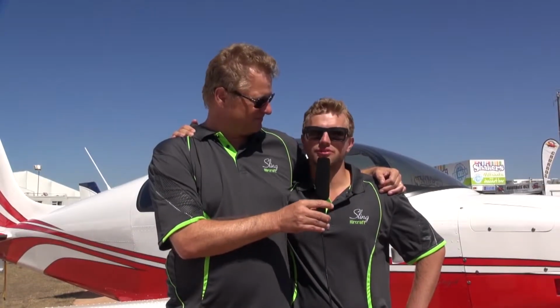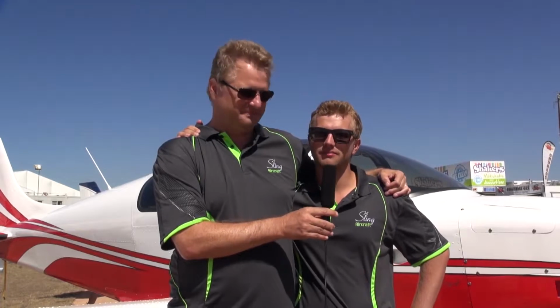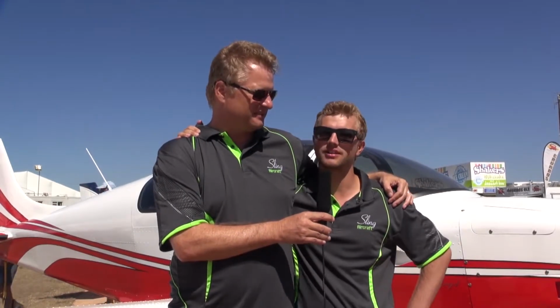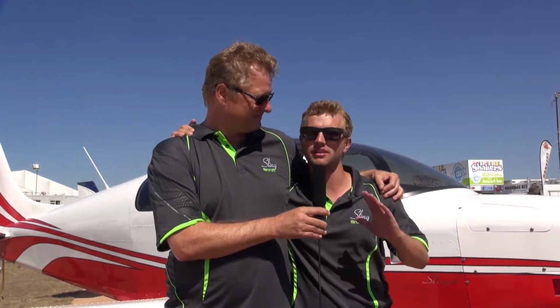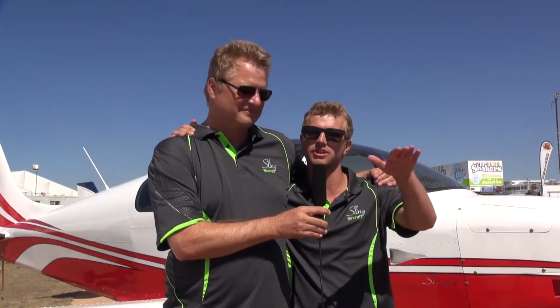I think it was just short of 7 hours to get down here, but climbed up to 10,000 feet, true airspeed of 135 knots, going between 18 and 20 liters an hour, and just smooth like glass with the Garmin autopilot inside of it. It just sits there and flies dead straight like an arrow.